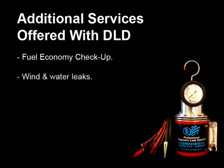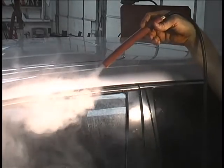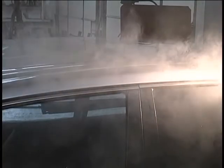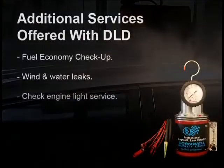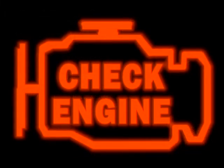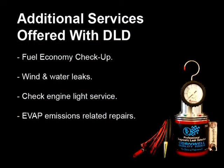Even troublesome wind and water leaks are a breeze with a DLD. We talked about this earlier. Don't turn away customers for something as easy and profitable as servicing vehicles with illuminated check engine lights. EVAP emissions repairs are fast and easy when you use our DLD.